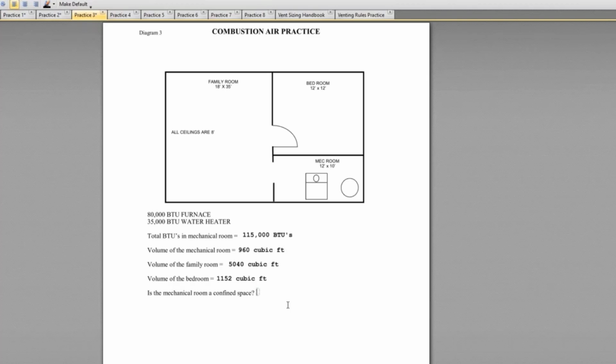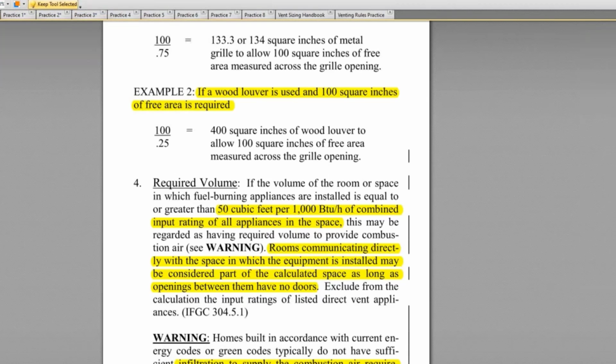Okay, so is this mechanical room considered a confined space? Let's start with that. That's going to be a yes or no question. Yes. Actually, the answer to that is no, because no door exists there, see? Oh, I didn't pay attention to that part. So if you go back to the code, rooms communicating directly with the space in which the equipment is installed may be considered part of the calculated space as long as openings between them have no doors.